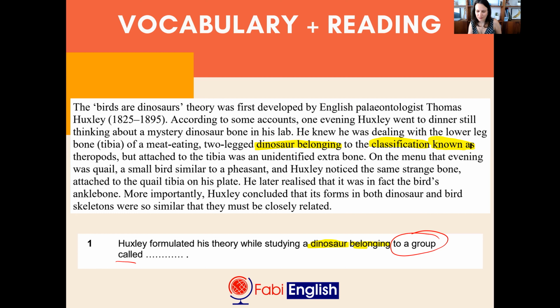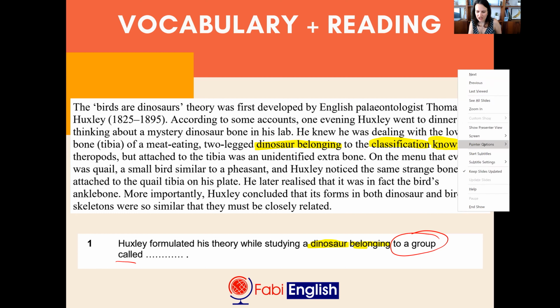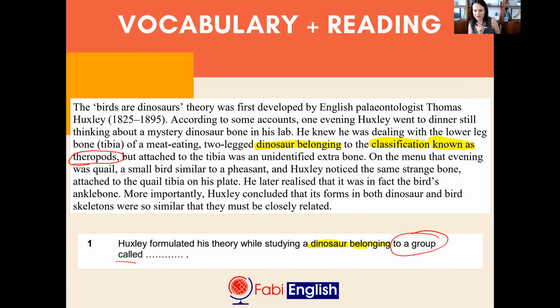Okay, and then we have this very interesting word here, theropod. Now I ask you, what is the meaning of that word? Maybe you don't know. I don't know either, but it is the answer. But how do we know that? Just because we have here dinosaur belonging, very good. And then a classification is the same as the group. And then known as is our called. So this is the answer, theropods.